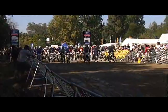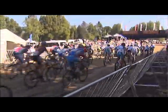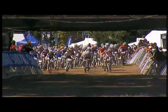Quite a long time there, but you can see the Italian colours in the centre there. Eva Lechner getting away very well. She opted to take the centre position. The riders being introduced, the top 8 at the very end of call-up this year.